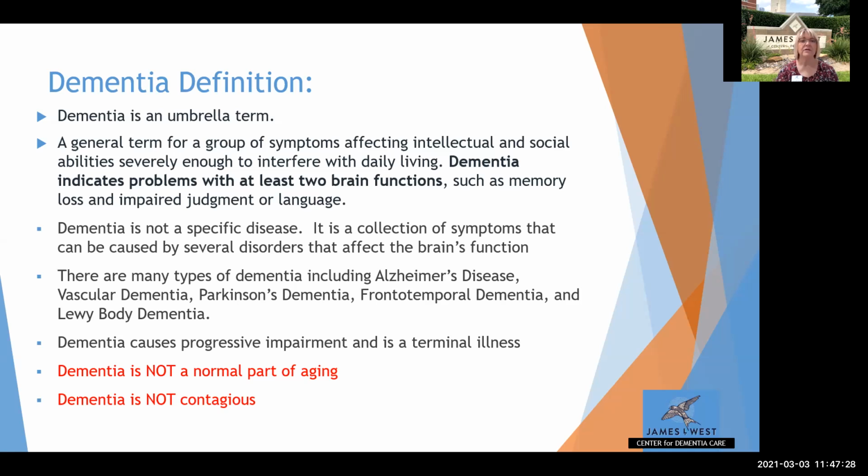He may have Parkinson's disease dementia, or frontotemporal dementia, or Lewy body dementia, or any of a slew of other different types of dementia. Then there's those that have a mixed or a dual diagnosis where they have both Alzheimer's and vascular, or frontotemporal and vascular, because they can have more than one at a time.